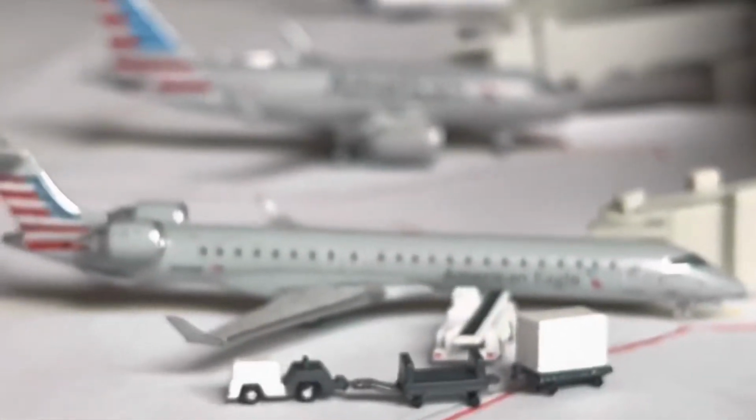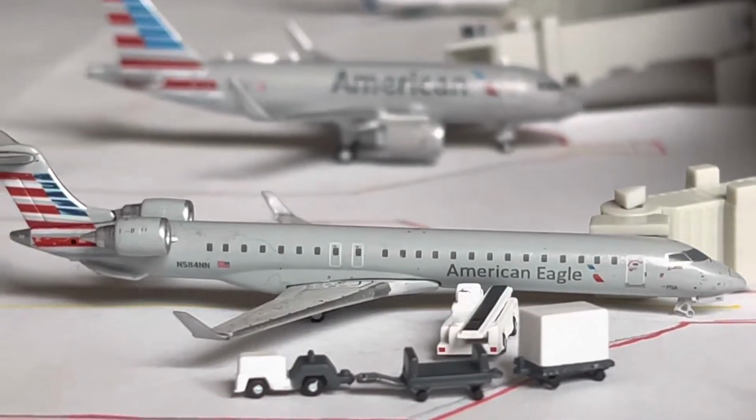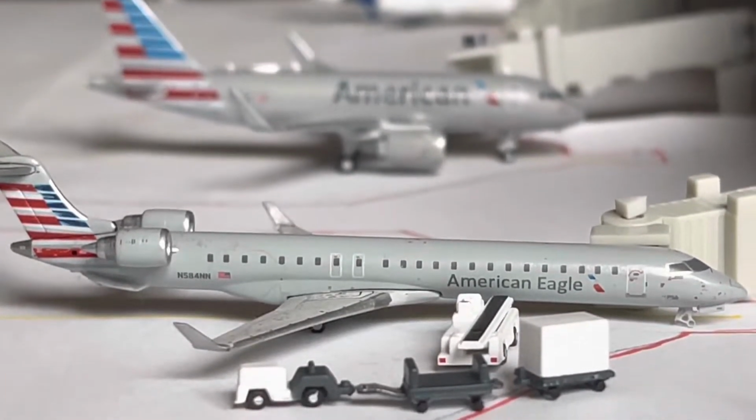It'll be cool to see them expand maybe a Chicago Midway route or even Baltimore. Now moving on over to a beautiful American lineup here. Starting here in the front, the American CRJ-900. This guy just arrived in from Charlotte, going to be continuing on over to Washington Reagan. That flight's been really consistent.